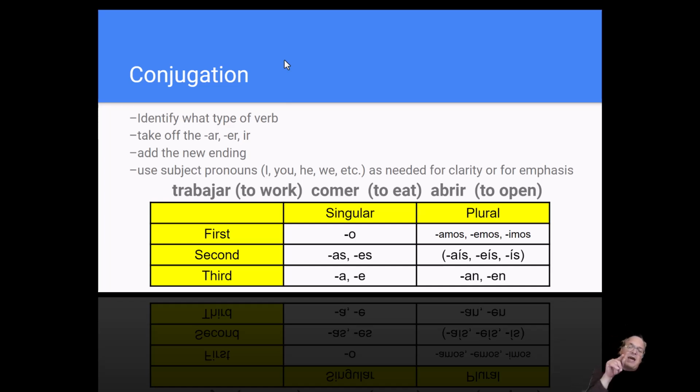If I wanted to say, you open, tú abres, or I can just skip the word tú and just say abres. Now, everything else is third person. So if I wanted to say, he works, él trabaja. She works, ella trabaja. It works, trabaja. I don't even have to use a pronoun. I don't have a pronoun to use. Just trabaja. I just skip to the form of the verb that I need.